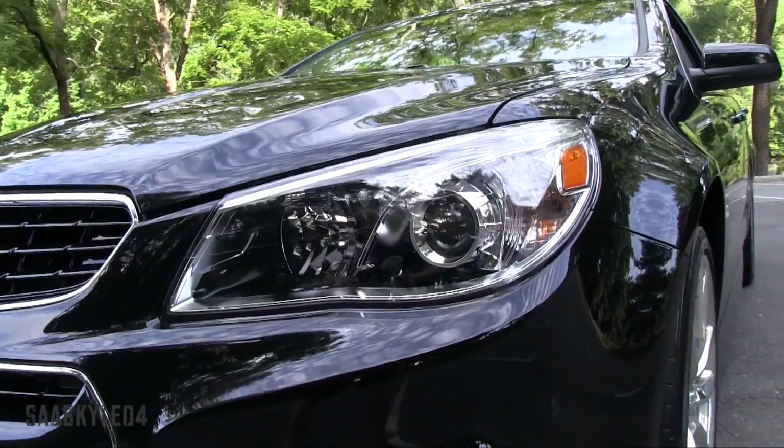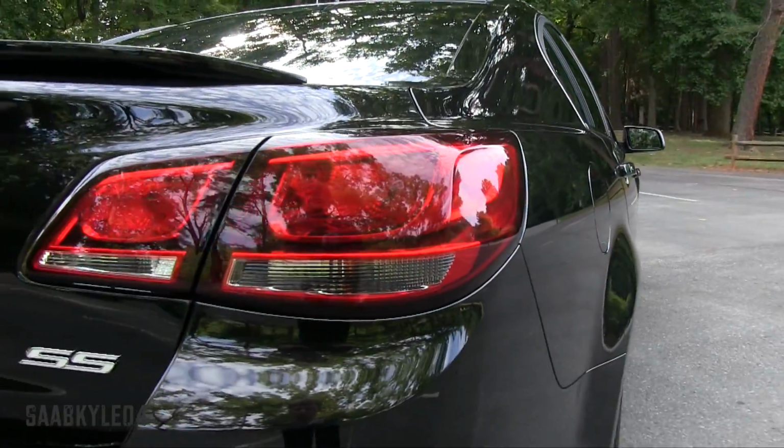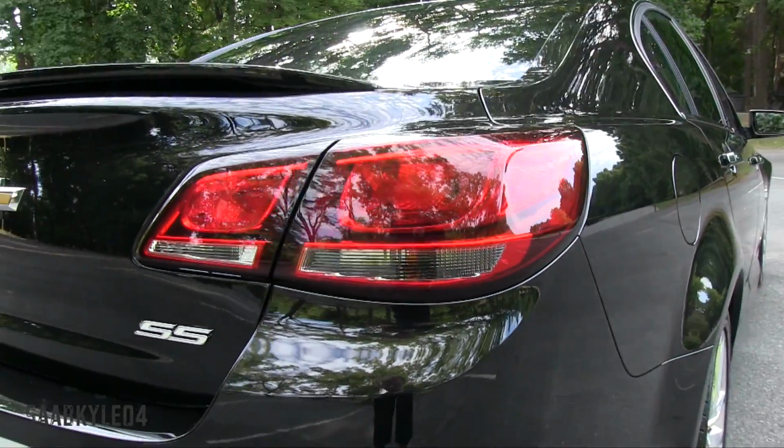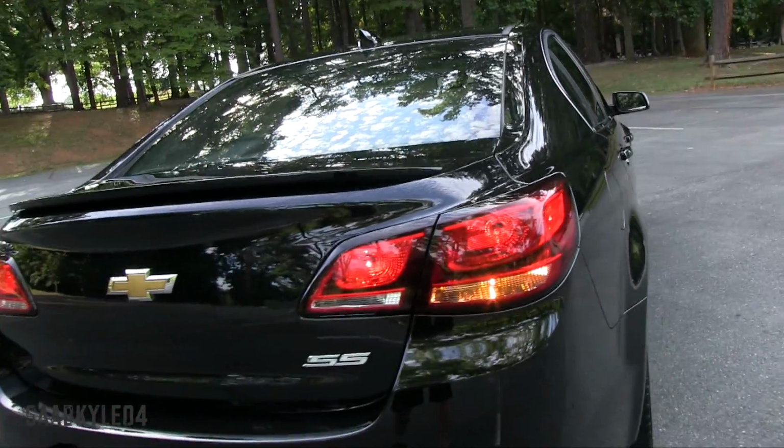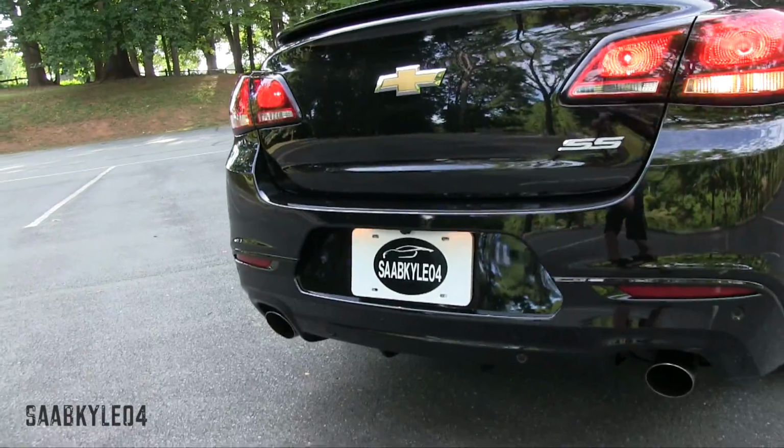Projector HID headlamps are paired with standard halogen fog lamps alongside LED daytime running lamps. The SS also features a wonderful sounding dual exhaust system with rear diffuser style lower clip and wraparound tail lamps.